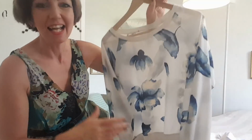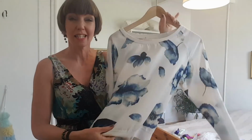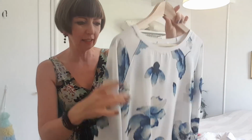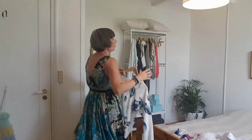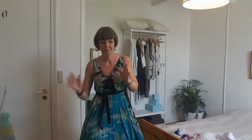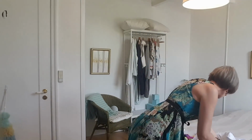So here we go. I'm really glad I took the other one back because this one I'm going to get a lot of wear out of. I love navy blue or that clear blue. Right, so that is it for the clothes. And then of course there were accessories and makeup. Now let me see, where should I start?